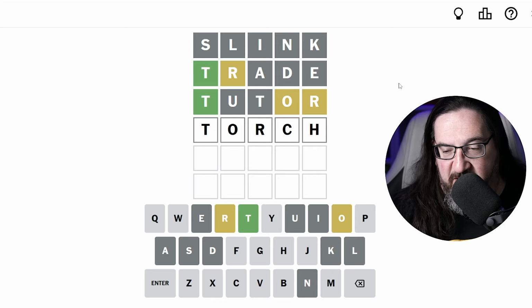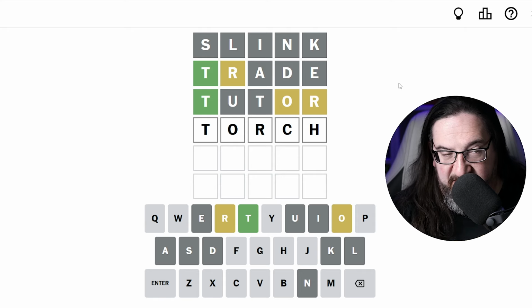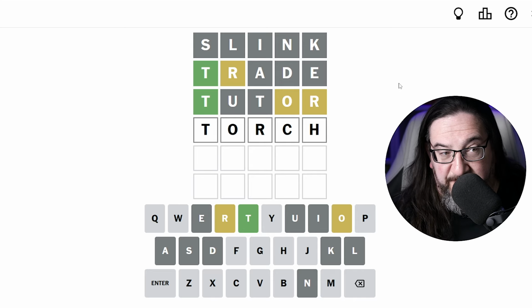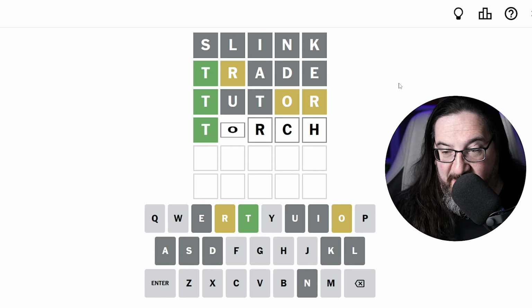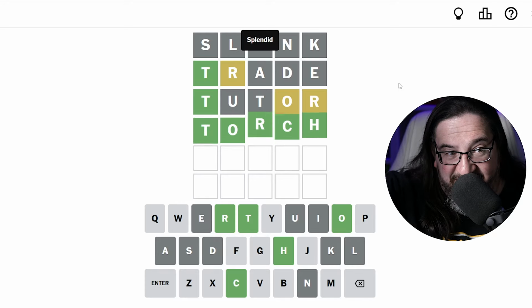And so when you kind of analyze it, this looks like a really, really strong possibility. I think this is almost certainly going to be our answer, actually. So let's see if we can make it official and see if my analysis is spot on. Am I on fire? Is the answer to today's puzzle the word torch? Yes, it is. All right. So this one, talking it out for the win.